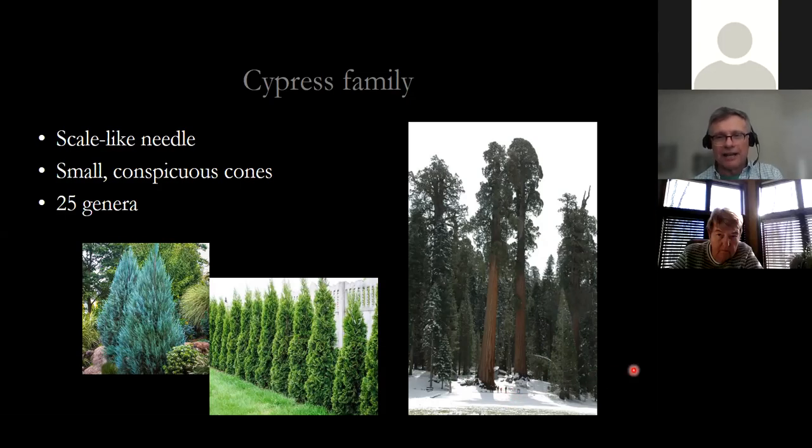So if you've never been out there to see the giant sequoias, you definitely need to make a trip, because it's a sight unlike any other.